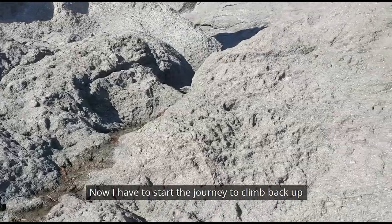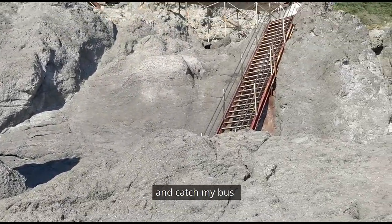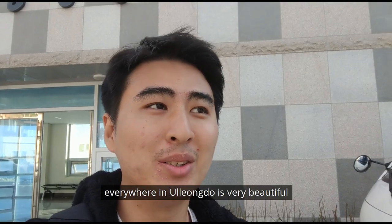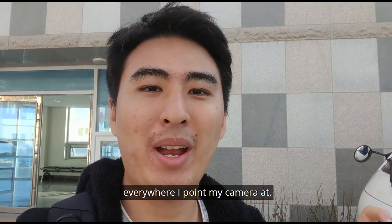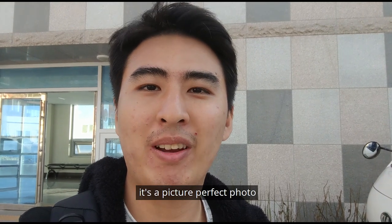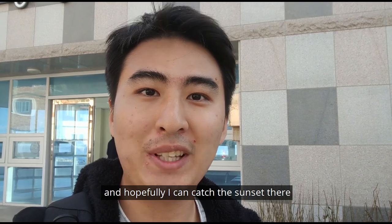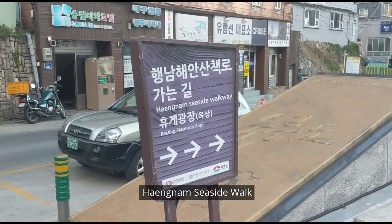So now I have to start the journey to climb back up and catch my bus. I'm back at a bus stop, just in time. Everywhere Ulleongdo is very beautiful. Like, everywhere I point my camera at, it's a picture-perfect photo. So now I'm going for the bus. I'm going to the coastal walk at Dodong area. So hopefully I can catch the sunset there. Haengnam Seaside Walk.